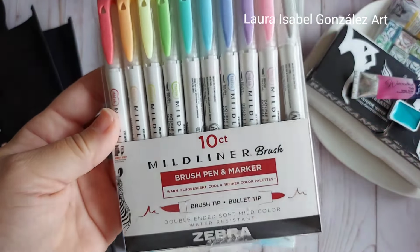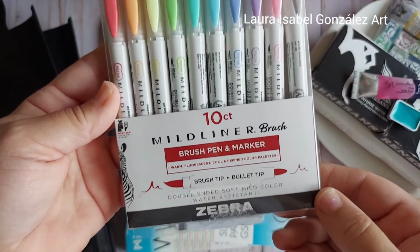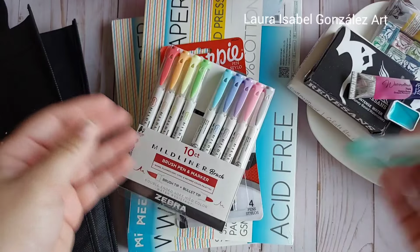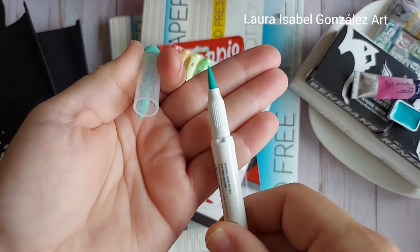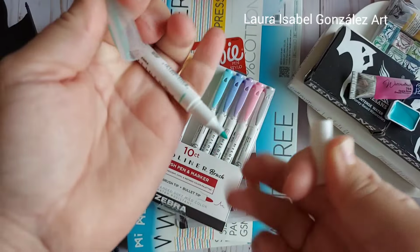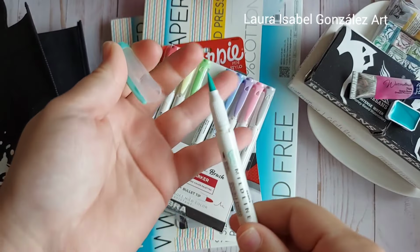I went ahead and tapped into my inner lettering artist self and purchased for the first time some Zebra Mildliner brush pens. And back in the day when I was heavy into lettering, the lettering gods and goddesses used these brush markers all the time, especially in the color gray, because you can layer watercolor, especially liquid watercolor, on top of it, and it would blend beautifully.